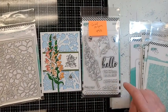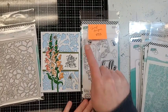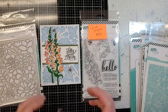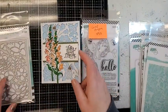So it says, "Hello, you've been on my mind. Sweet friend, sending love, and I miss you." And it's got really, really cute little ladybugs. So those are very, very sweet. And you would add them kind of like how this card has the little bees added, which maybe are so tiny you guys can't see. And the bees are on the other flower set, which I can't find the card for.